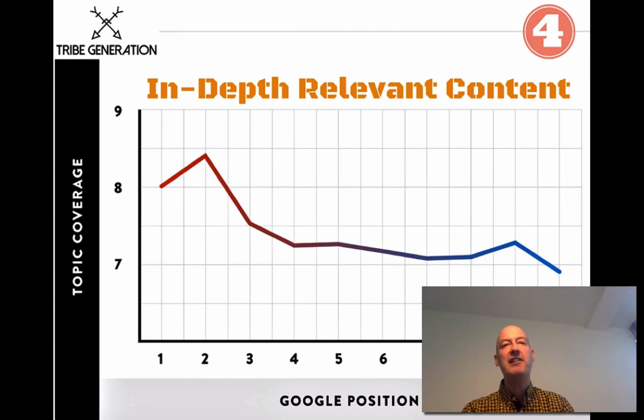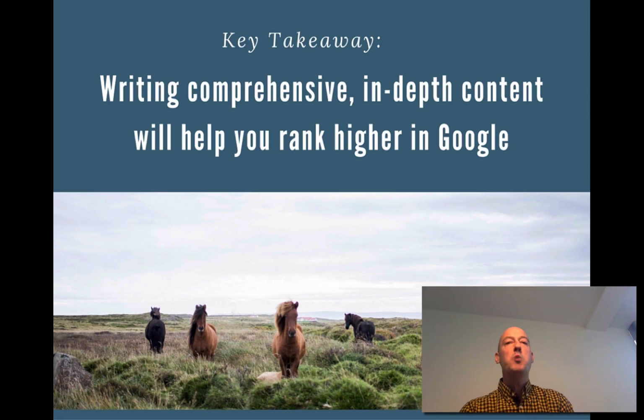But it's not just about length, as we also found out. Gone are the days where Google would determine a page's subject matter by looking strictly at the keywords that appeared on the page. We discovered that content which is rated as relevant significantly outperformed content that didn't cover a subject in depth.